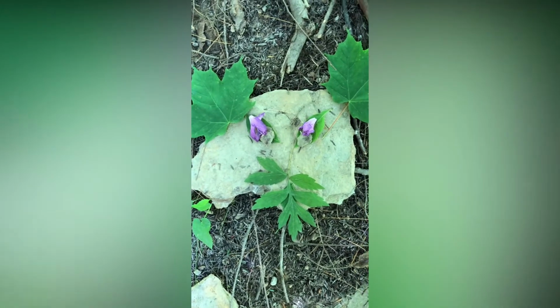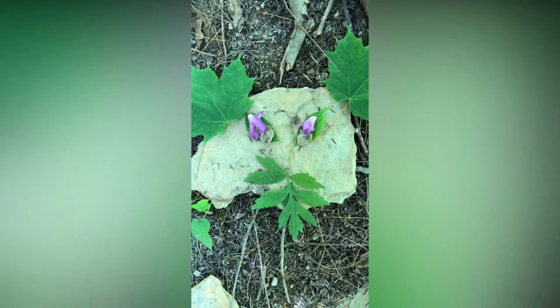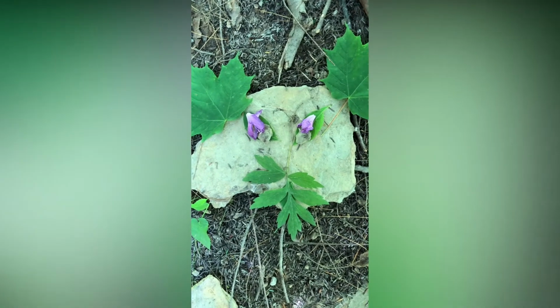Here's another fun creature we made out of leaves, rocks.